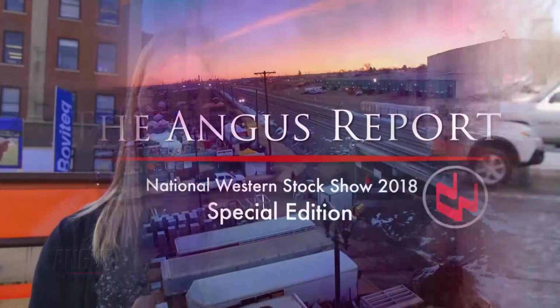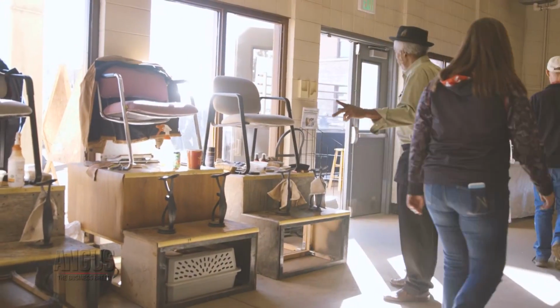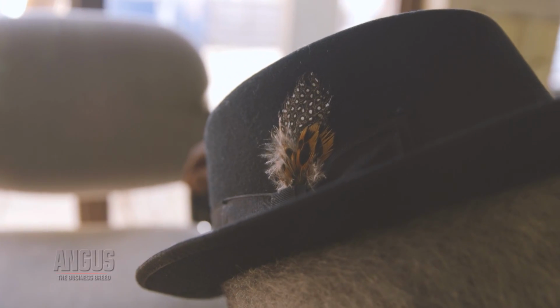Well, my pleasure. If you're a Denver regular, you know that a boot shiner is one of the most important people to keep your boots looking spiffy. I'm about to go get my boots shined by Joe, a veteran boot shiner with more than 30 years of experience. Larry has been shining shoes at the stock show for years. All of his customers know him as Joe.